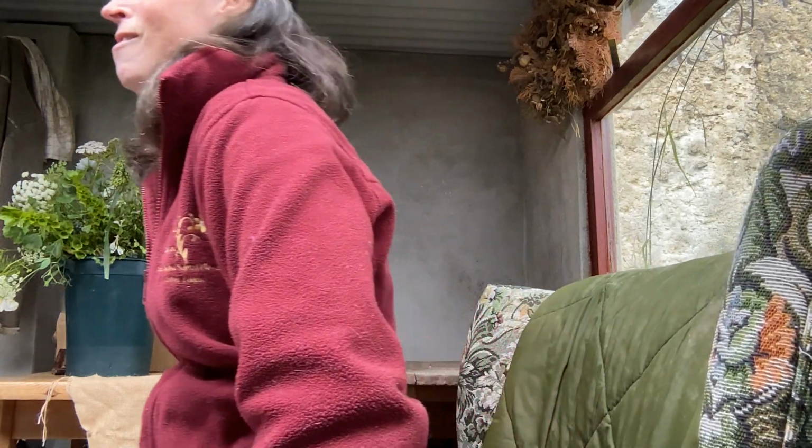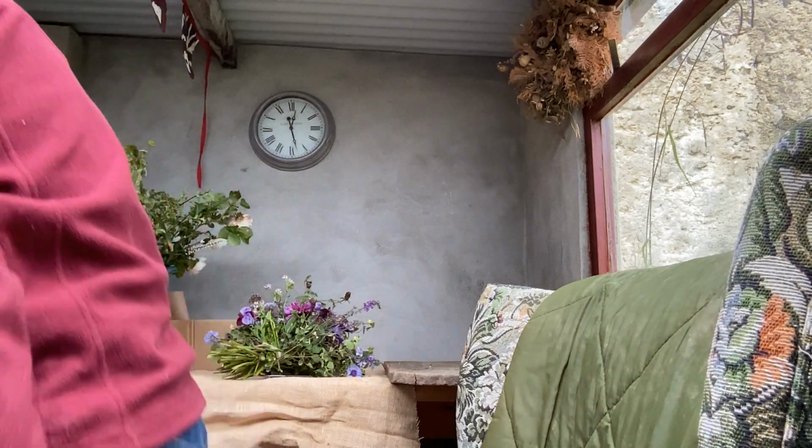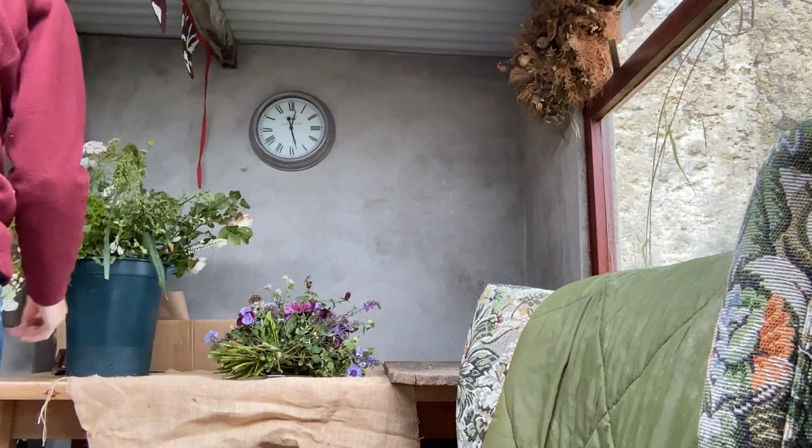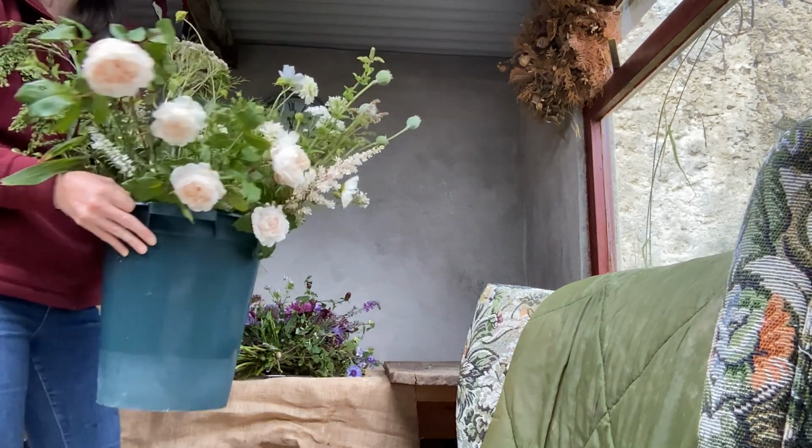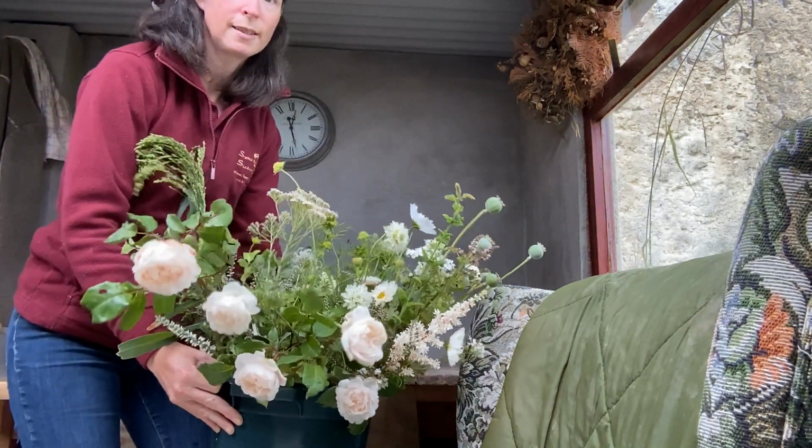Nice here. So anyway, there's lots of lovely stuff still to cut in the cut flower patch. And this morning I went round and cut this bucket of goodies here. I will get out of the chair again. Sorry, forgive me. Oh, yes, look at this.